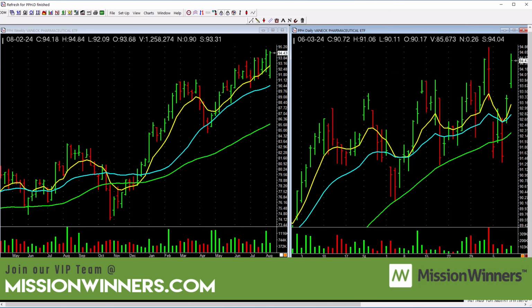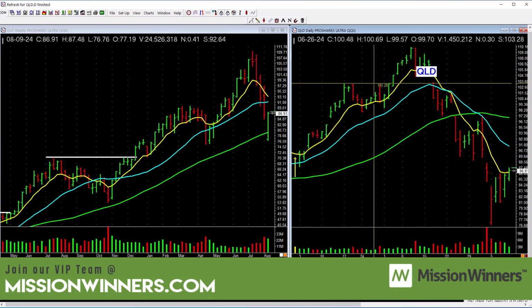This is why we look at both. So we could say on the weekly, if it takes out the highs of last week's bar, could be a potential buy. There you go. Or stocks in the group.